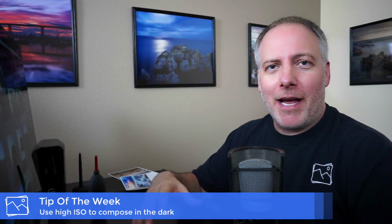Well, tip of the week is using higher ISOs to compose in the dark. Let your camera collect a whole bunch of light. It's going to be grainy. It doesn't have to be in focus. You're just using the basic shapes that are in your scene to get a composition.